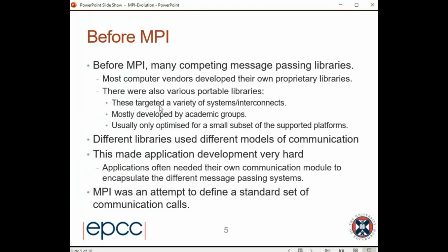And this is a good time to be doing parallel programming, because before MPI, so that's in the late 80s, early 90s, message passing was an established way of programming parallel computers, but most vendors had their own libraries. So when you bought a new computer, you had to rewrite your code in the new library, and that was annoying. There were some portable libraries, but typically they were developed by academic groups for research purposes. They might have targeted a particular system or interconnect and only optimized for a very small subset of the platforms.